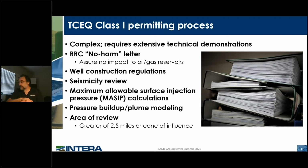And so the cone of influence is basically what they do is they calculate how much pressure is going to build up and where are the points in the vicinity of the well where that pressure is going to be sufficient that if it encountered an open borehole, say an abandoned well or something like that, it could push fluids from the injection reservoir all the way up to the surface and encounter an underground source of drinking water.